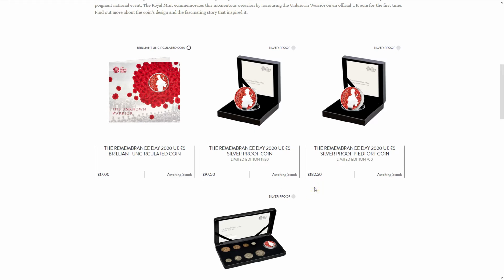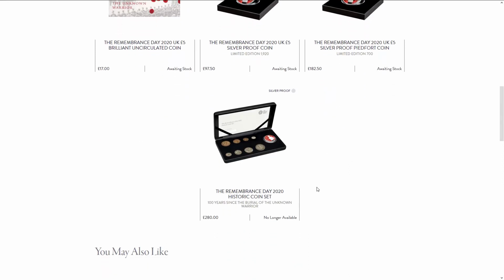Now, I'm recording this at lunchtime, but this was the case 1 or 2 minutes after 9 as well, when I actually checked the coins. So I'm pretty certain they didn't sell out within the first 2 minutes. And there seems to be a production issue at the Royal Mint. I think this seems to be the continuation of the same issues that I've had for several of the releases recently. And now, they have actually already sold out of the Remembrance Day historic coin set.